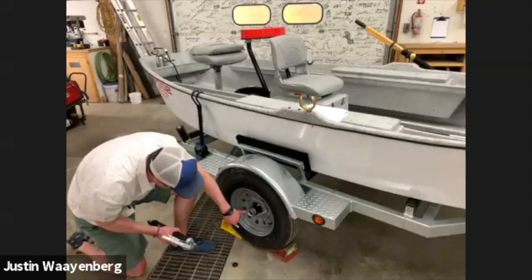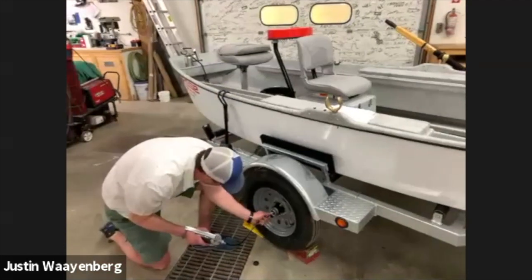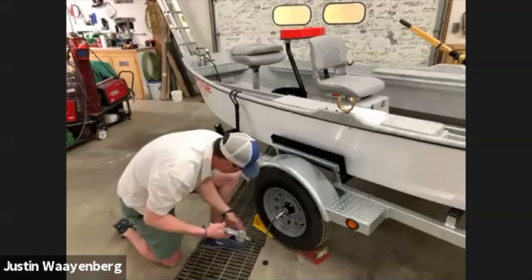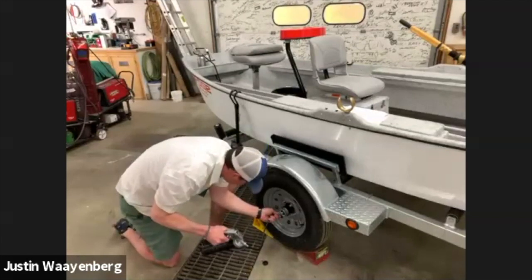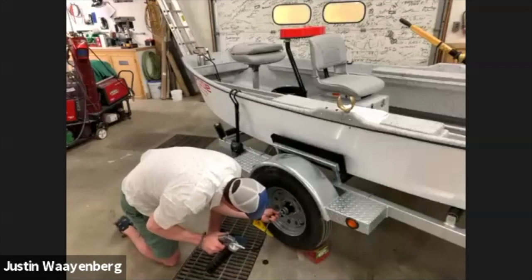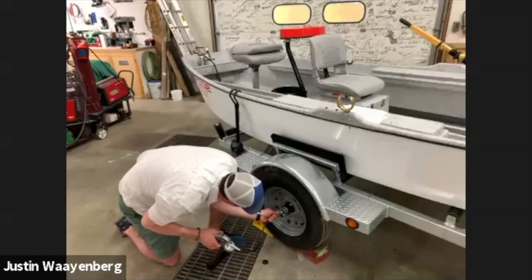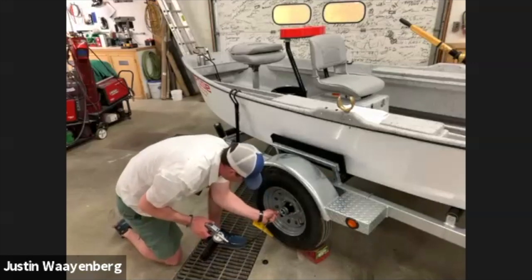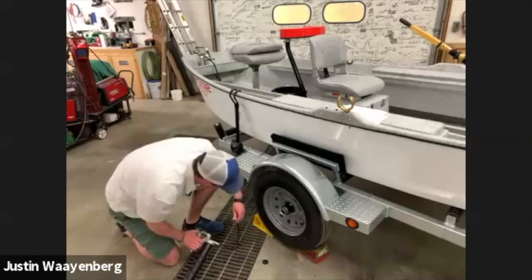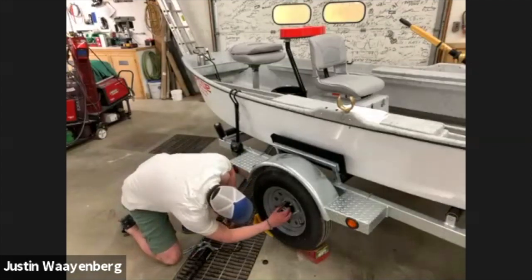So right in the middle there is a zert. You just stick it on that zert, and once you're on there, then you just start greasing. And so on this, you guys probably can't see it, but inside of this hub, there's grease that goes all the way around the hub.